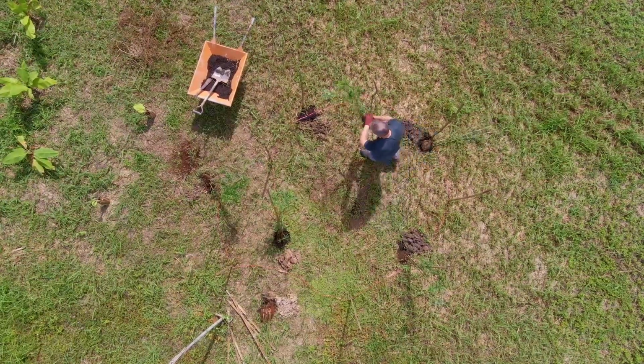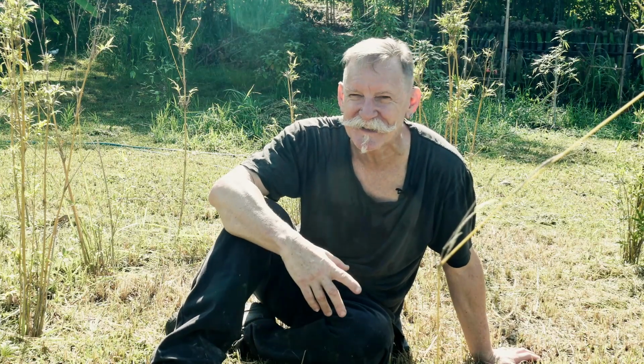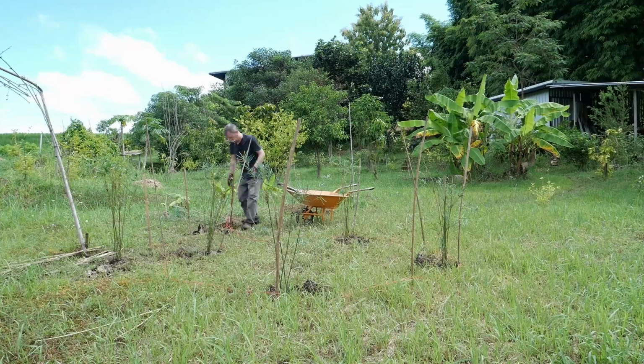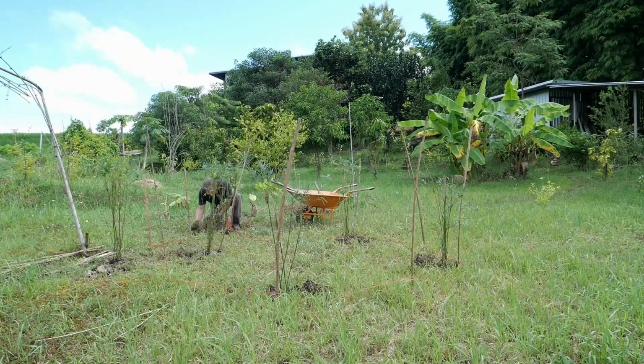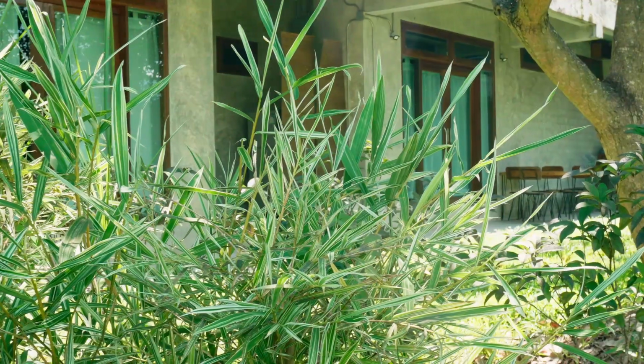So this is an interesting learning curve, and I'll keep paying attention to it and nurturing it, giving it some more food, giving it some more love, and hopefully it will create a beautiful little peaceful room down in our back garden here. And so now let's go and have a look at the other bamboo that I've planted alongside the house that is a similar variety to this one, but it's doing a whole lot better.